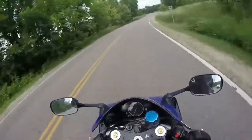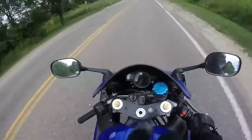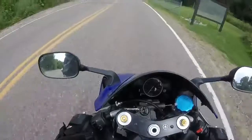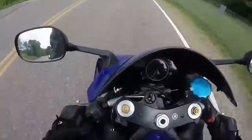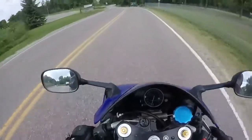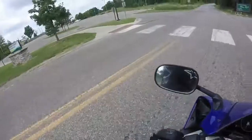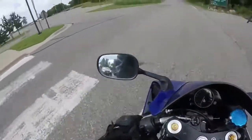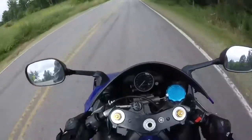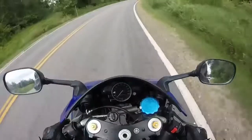Because if you've never ridden a liter bike and you jump on a 600 and you crank that throttle, it's going to seem fast as hell to you. It's going to seem like, holy shit, that's fast. It's going to blow your mind. And you need to get used to that feeling, the G-force pushing you back.